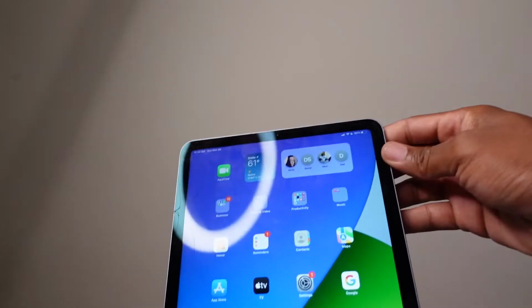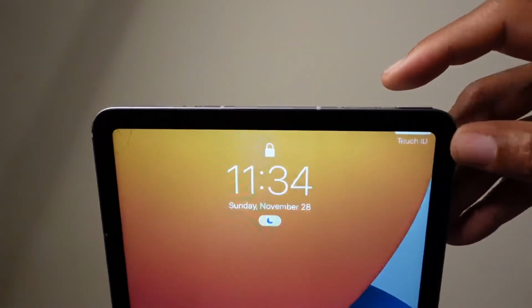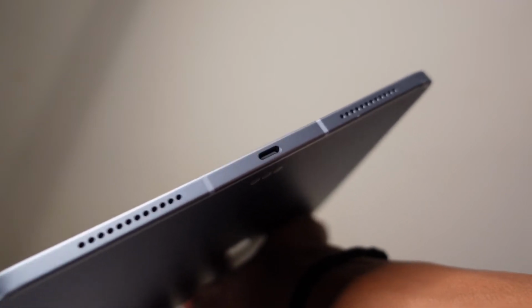Also, the Touch ID that they used for the home button is now at the top right of the iPad. Another change Apple made with the iPad Air, yeah, I know, they're making a lot of changes this year. It was a big year for the iPad. They got rid of the Lightning jack, which I think is kind of their systematic approach to finally get rid of the Lightning jack.